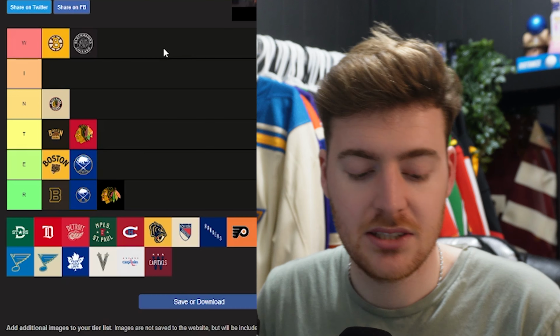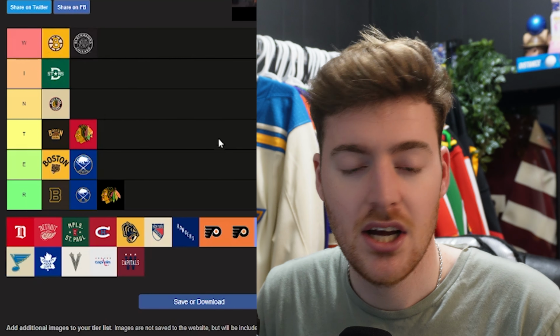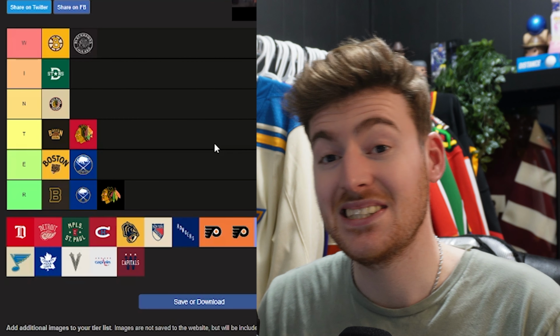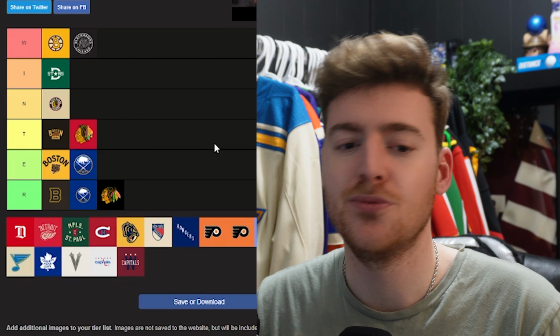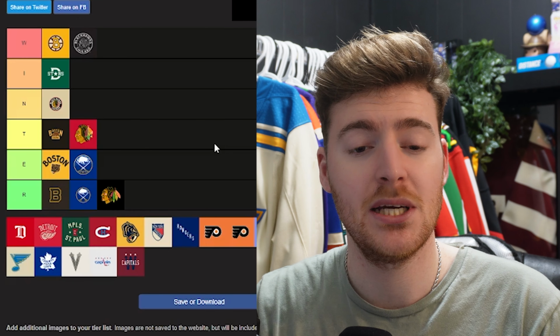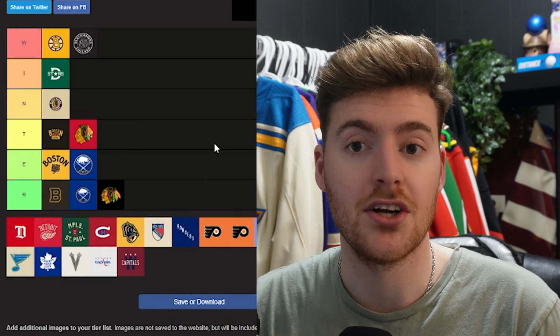I love that thing. Next up, we got the Dallas Stars from the 2020 Winter Classic. I'm throwing this up here in the second tier. I really like this Dallas Stars logo. It's very simple, very clean, very effective. The logo standalone isn't super Winter Classic-y, which is why I don't have it in the top tier. I knocked it down a peg because of that. But with the jersey itself, it did look very Winter Classic-y.